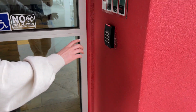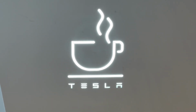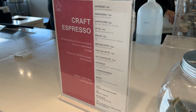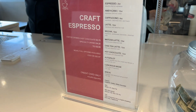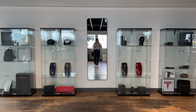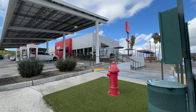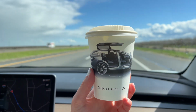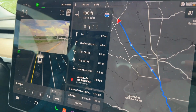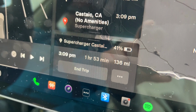So this has to be the coolest Tesla charging station. There's a keypad at the door. Just navigate through your Tesla app and get the code. Inside there's a barista with some signature Tesla beverages, merchandise, and casual seating while you're waiting for your car to charge. Stop number 3, 262 miles left. We'll get to the next destination in an hour and 53 minutes.